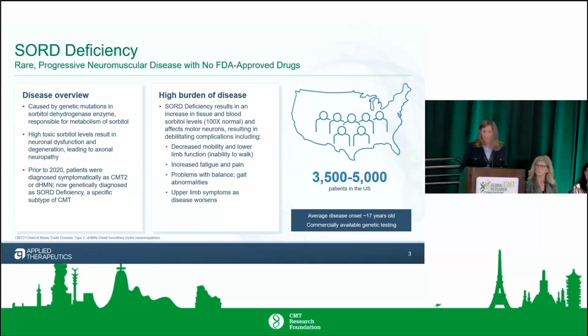And this collective progression of symptoms does have a very large impact on functionality and also quality of life. And there's also a social and emotional burden associated with SORD. There are 3,500 to 5,000 people in the US that have this. And typically people are diagnosed with CMT2 unknown type or distal hereditary motor neuropathy.